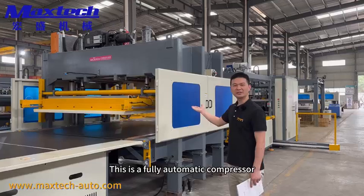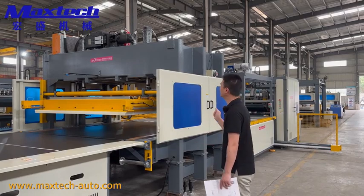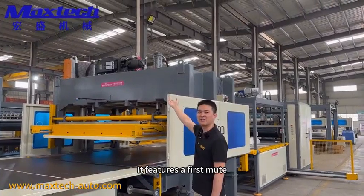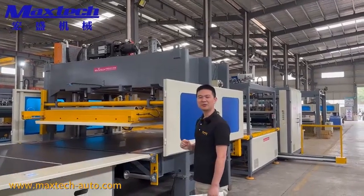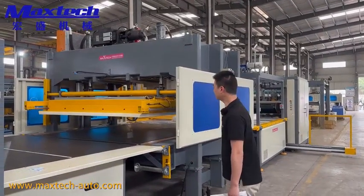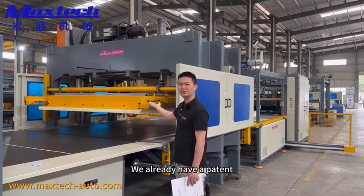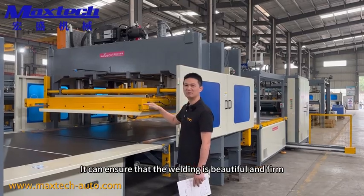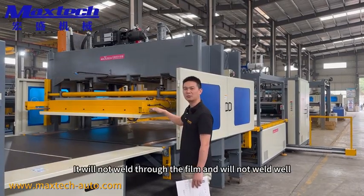This is a fully automatic compressor. It can be pressurized to 100 tons. Then the hydraulic station, we use a servo hydraulic station. It features being very quiet, with smooth start and stop. The height control of the pressure plate is precise. And our welding mechanism, we already have a patent. It can ensure that the welding is beautiful and firm. It will not weld through the film and will not weld poorly.